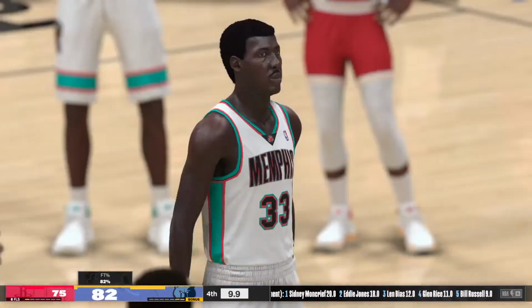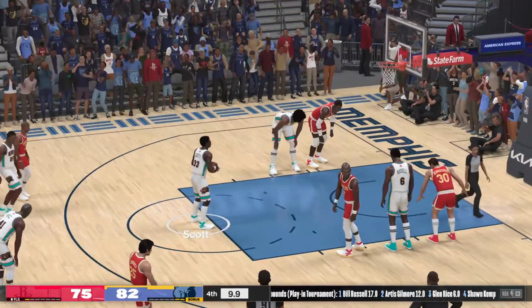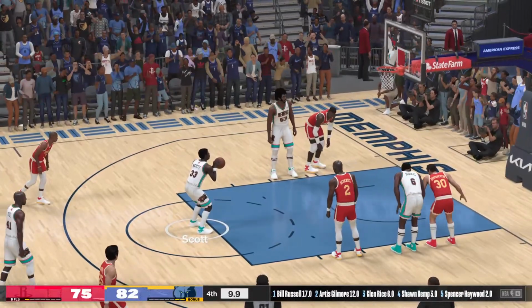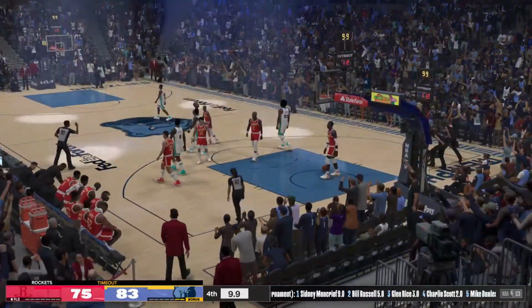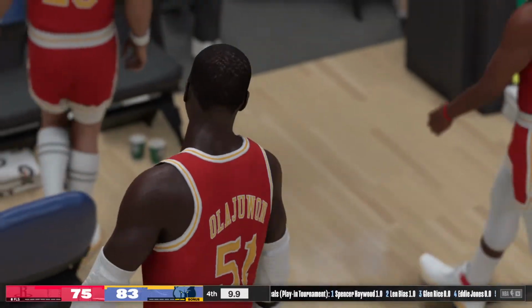So the first one drops, and that makes it a 7-point lead. Second one is good. Getting both at the line. It's an 8-point game. Timeout called by the Rockets. They're down by 8. 9 seconds left here in the fourth quarter.